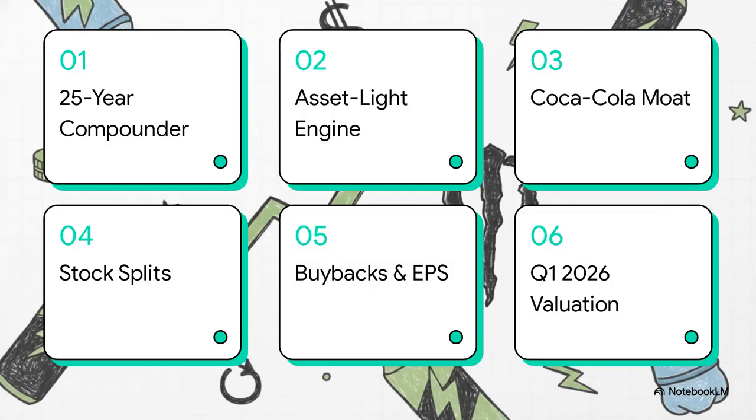Here's our roadmap for today's explainer. 1. The quarter-century compounder. 2. The asset-light profit engine. 3. The Coca-Cola distribution moat. 4. Stock splits and liquidity. 5. Share buybacks and EPS. And finally, 6. The Q1 2026 valuation reality.